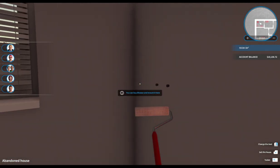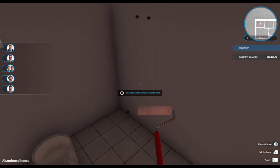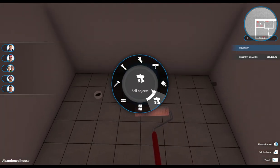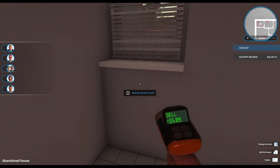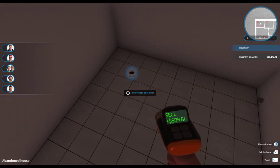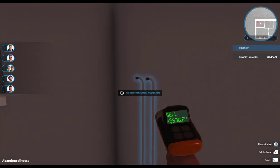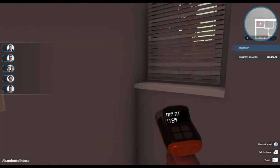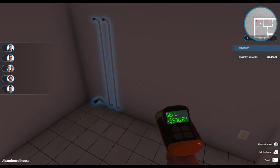Okay, so it looks like we got all the paint spots. We're pretty good there. So let's go ahead and sell what's left. We might get a few dollars. Yeah, almost $6 back. Okay, so what was this? Is that the toilet? Yes, and the shower was over here. So the toilet was here. That's not a bad spot for the toilet. So yeah, the layout is still pretty good.